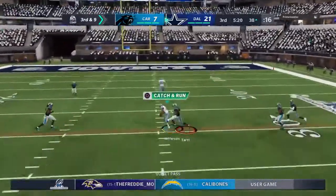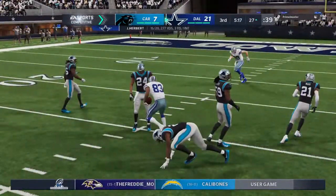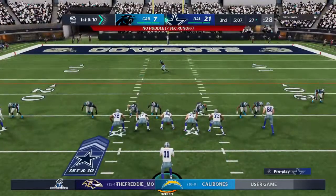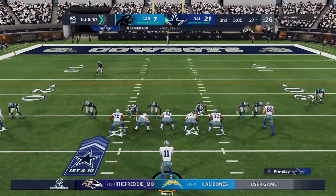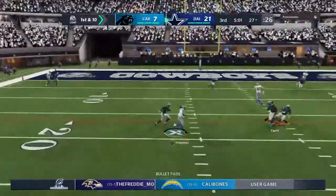From the gun, Herbert got an open man, finding Jefferson. And he will have a Cowboys first down as they're able to get the third down conversion. Just his second catch of the game so far. This one moves the chains.